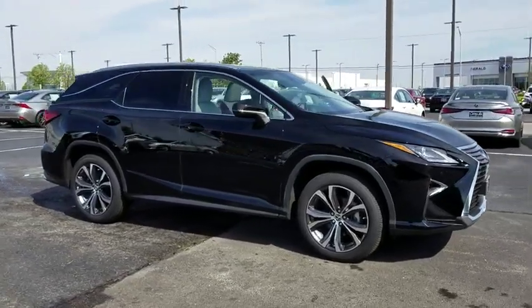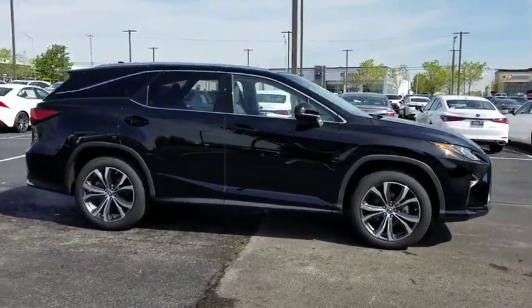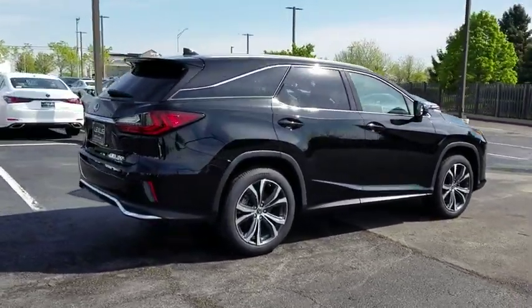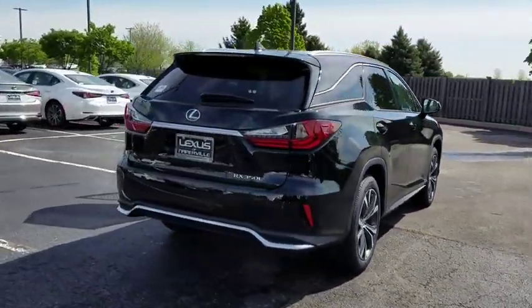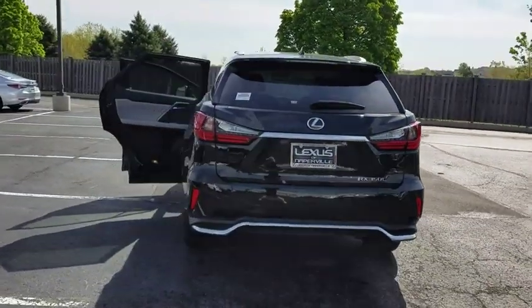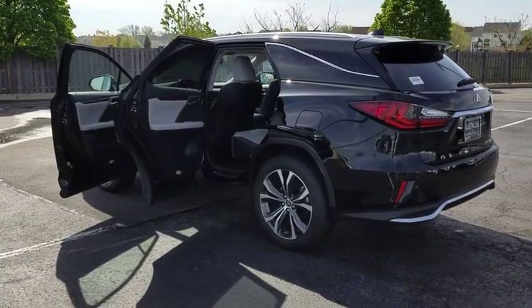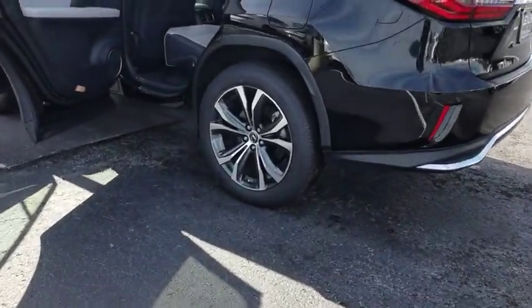2018 Lexus RX. The Lexus RX offers a spacious interior with an extremely high level of quality. The RX is the perfect fit for those looking for fuel efficiency, a wide variety of safety and technology features, and that luxury feel. This vehicle has less than 15,000 miles.